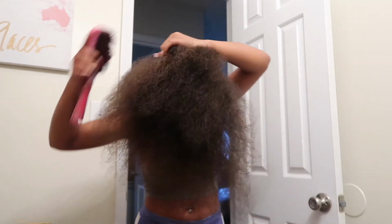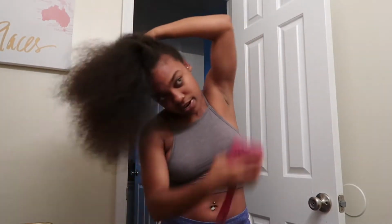Sometimes I section my hair to do the ponytail. I'll section it in half and then I'll do the front first, and then the back. But I don't think I need to do all that today because my hair feels pretty detangled. I usually do that when my hair is unmanageable, because we've all been there.